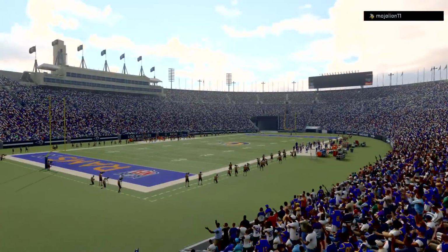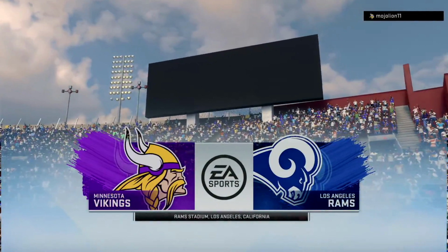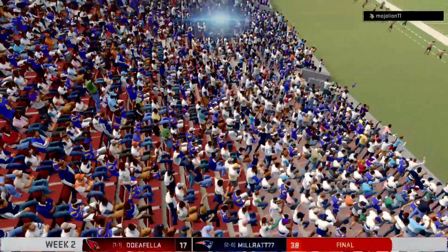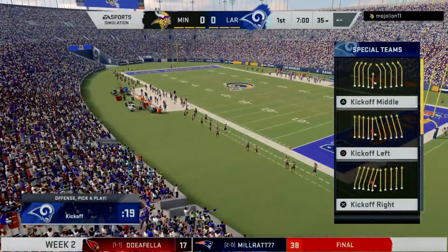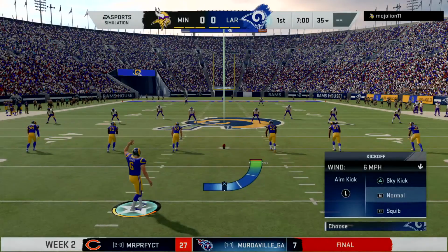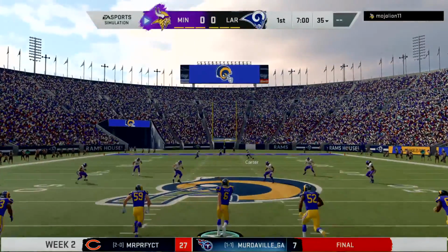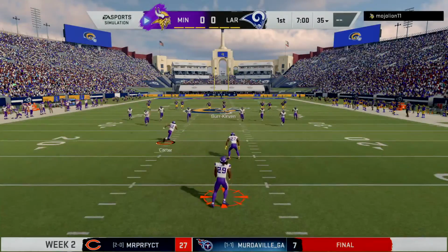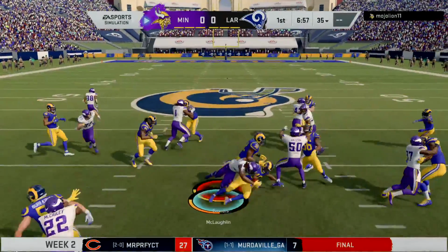From the second largest city in the U.S., Los Angeles, California, we've got football as EA Sports coverage of the NFL is on the air. The scene a few moments ago, here it is. It's unlike any other in sport as both teams made their way out of the tunnel. These folks are fired up as their guys are ready to do battle between the Minnesota Vikings and the Los Angeles Rams. This one taken just inside the 10.